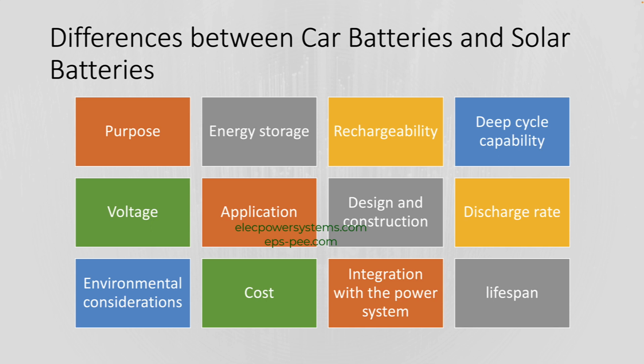Integration with power systems. Car batteries are integrated into the vehicle's electrical system and are typically not used to feed power back into the grid. Solar batteries, on the other hand, can be connected to off-grid solar systems to provide reliable power or can be used in grid-tied systems with net metering, allowing excess energy to be fed back into the electrical grid.